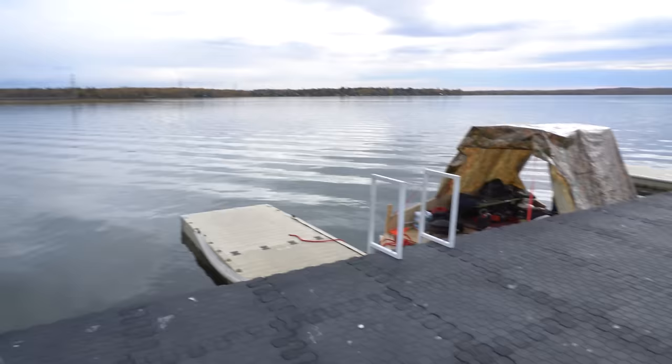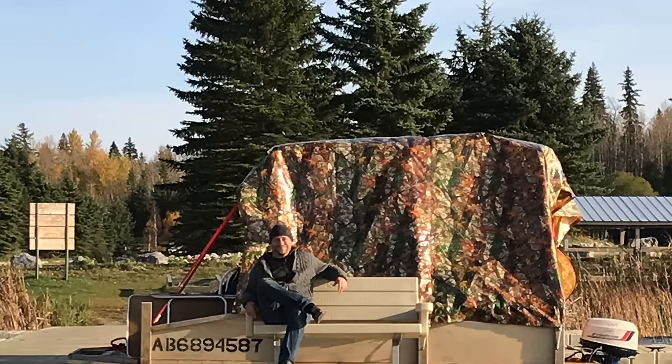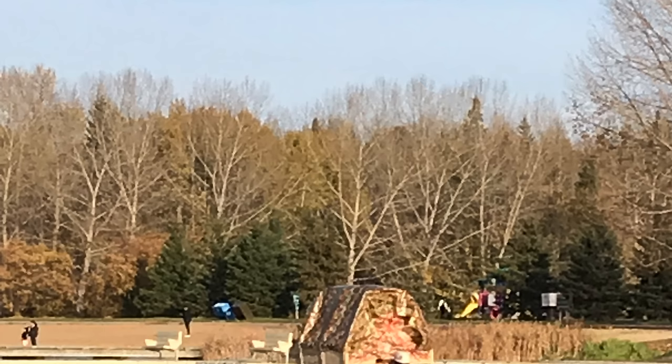This craft was pretty good. It blends in real well when you look at it from across the water. We had a friend of ours send us a picture that he took of us, and it just looks like a dock or a part of a dock. You can't even really see it, so that's pretty sweet.